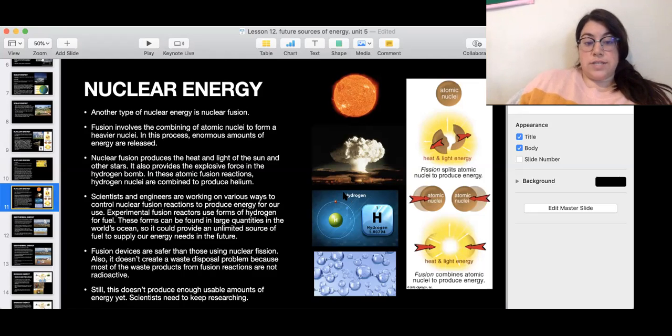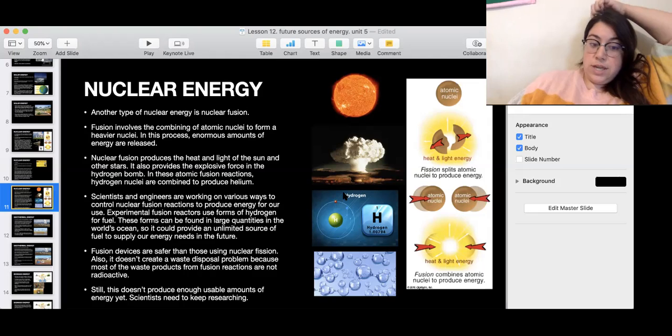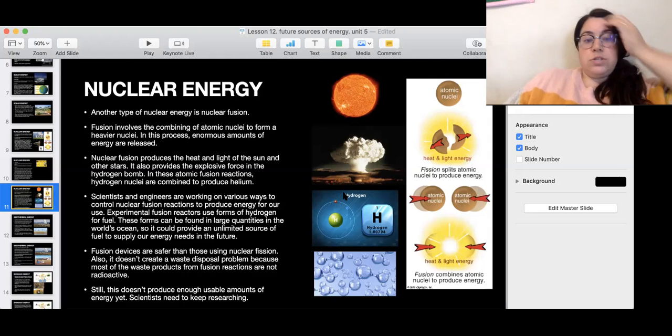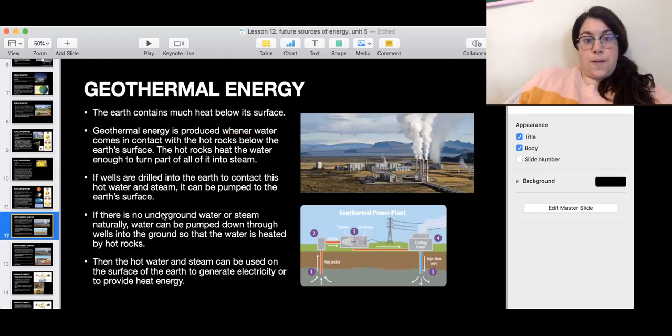Fusion devices are safer than those using nuclear fission. Also, it doesn't create a waste disposal problem because most of the waste products from a fusion reactor are not radioactive, so that's a plus, but there's a problem. This doesn't produce enough usable amounts of energy yet, so scientists need to keep researching nuclear fusion for energy, okay? Okay, then we have geothermal energy.